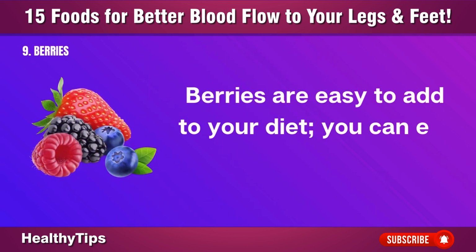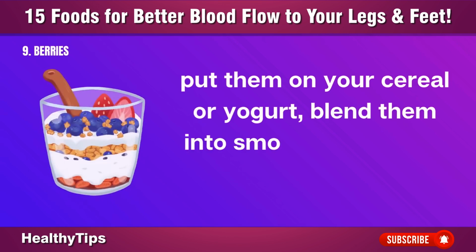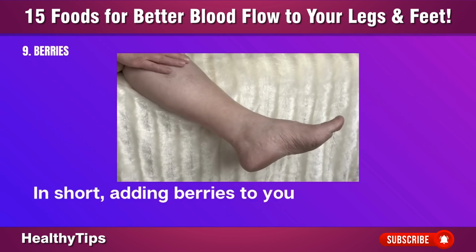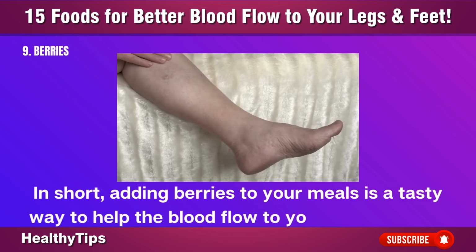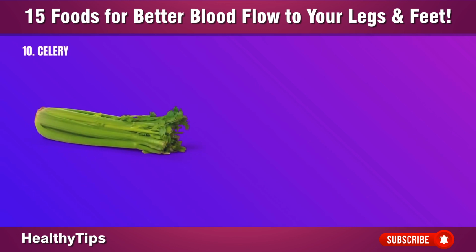Berries are easy to add to your diet. You can eat them by themselves, put them on your cereal or yogurt, blend them into smoothies, or bake with them. In short, adding berries to your meals is a tasty way to help the blood flow to your legs and feet. Number 10. Celery.